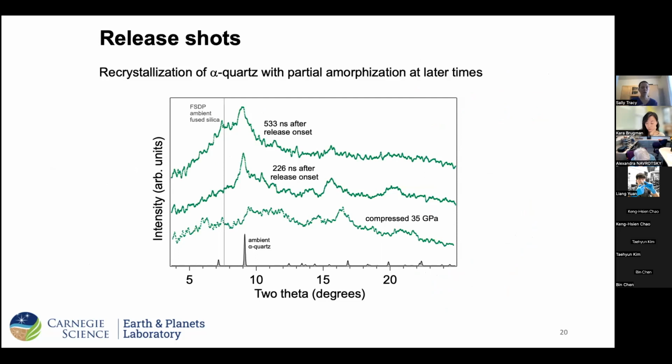And then, of course, we can also look at what happens at later times on release. Here, this is data for polycrystalline natural SiO2 shocked to 35 GPa, where we again observe diffraction peaks that are consistent with this metastable structure. Then on release, at 500 nanoseconds after the shock has transited the entire sample and the sample is brought back to ambient conditions, we observe mostly dense glassy material, as well as some amount of what appears to be alpha quartz, which is consistent with what's primarily observed at impact sites.